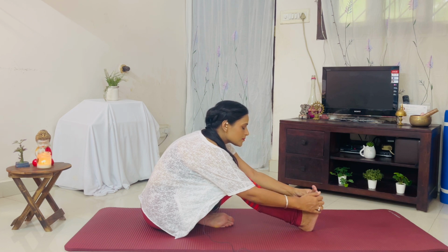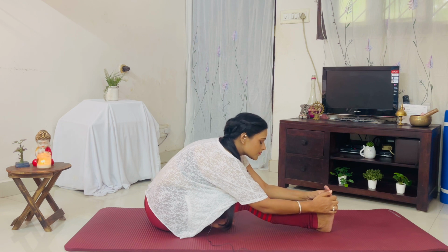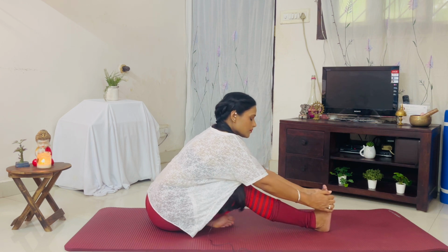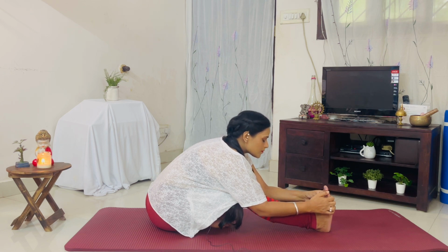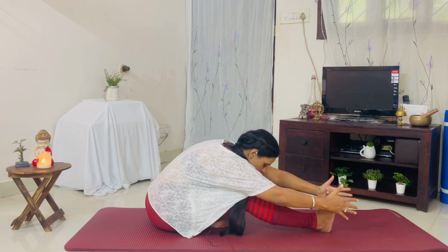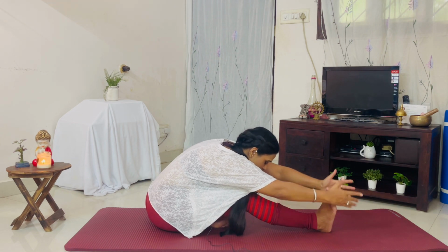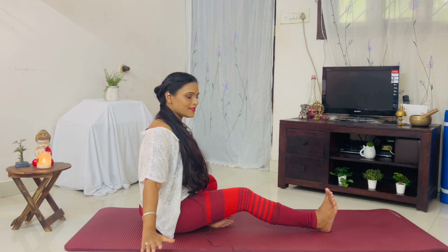This posture calms your mind and relieves stress. It also stretches your spine, shoulders and hamstrings, along with stimulating the liver, kidneys, ovaries and uterus. Next inhalation, extend your arms, come up, exhale and release.